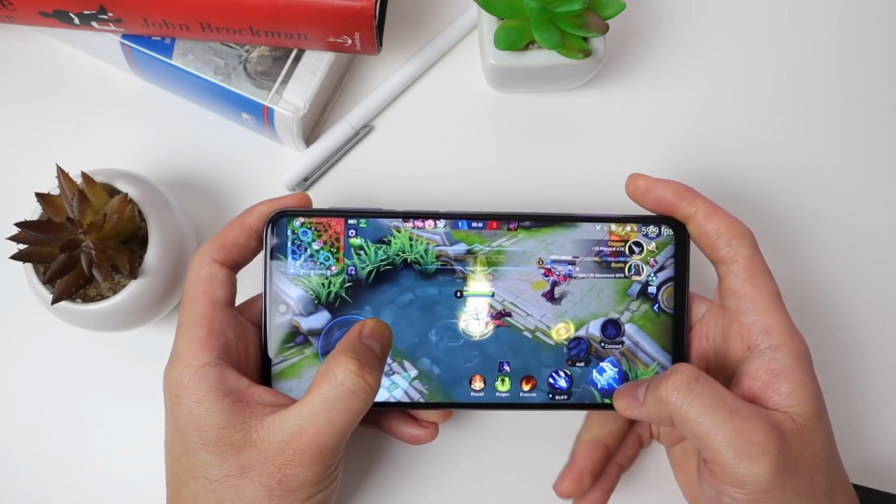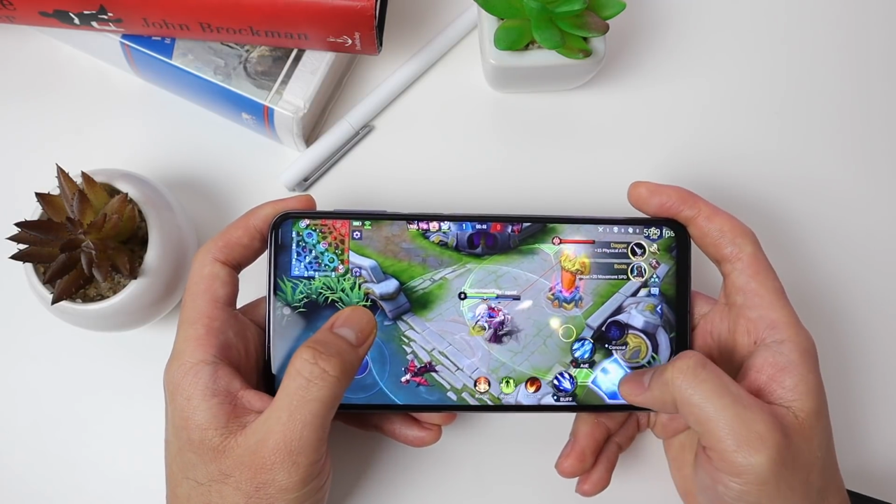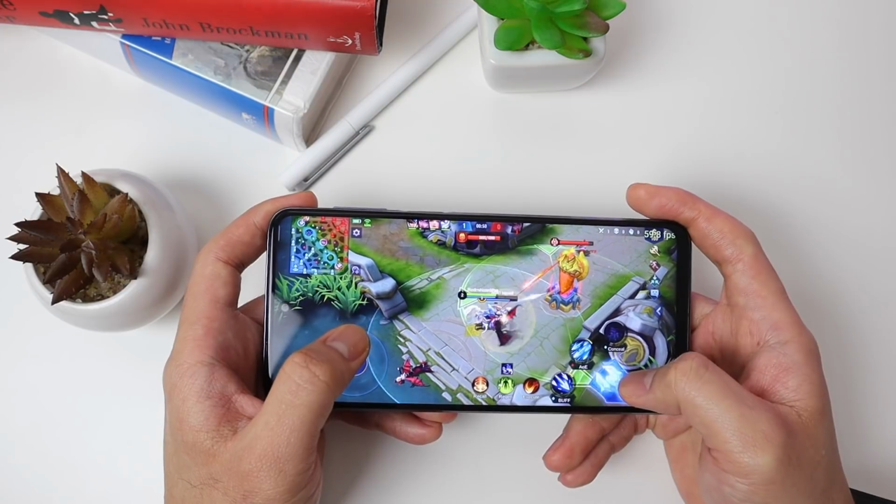And next game we have the Mobile Legends. So for this game I was able to set it to the highest possible setting.